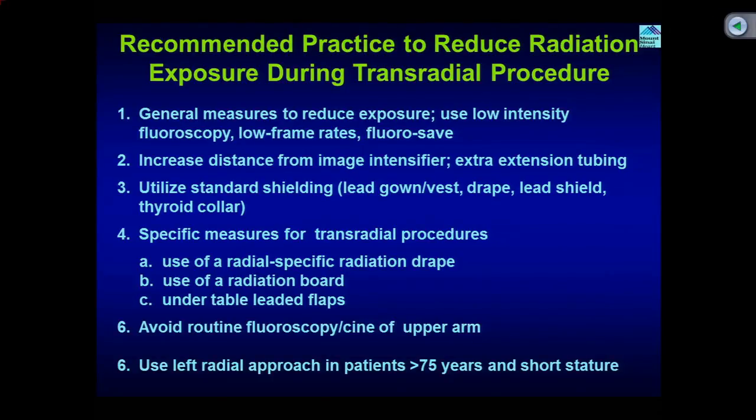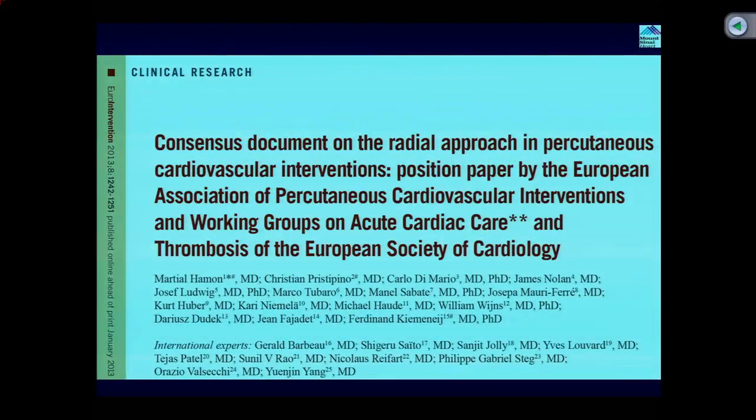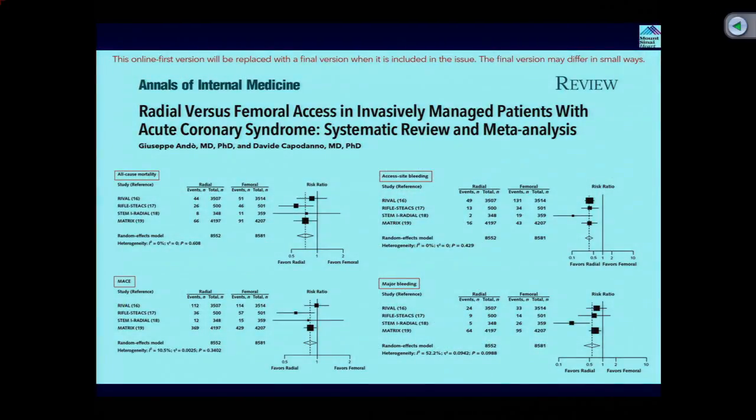Also the recommendation is to use left radial approach in patients more than 75 years of age and short stature. This is easier, less radiation, and so forth. There is also another consensus document from the European Society to the same effect. The latest data from the Annals of Internal Medicine for ischemia and acute coronary syndrome has shown consistently lower mortality, lower bleeding, lower vascular complication, and no difference in MI. A crossover rate of 8% has been shown. So clearly, from the safety MACE point of view, the radial technique is superior to femoral.